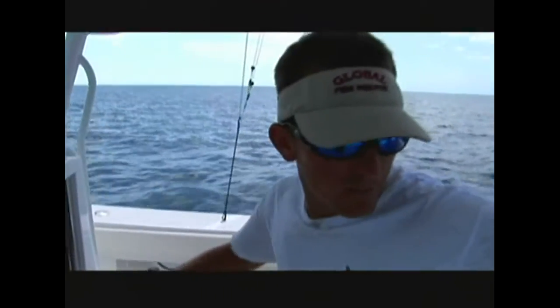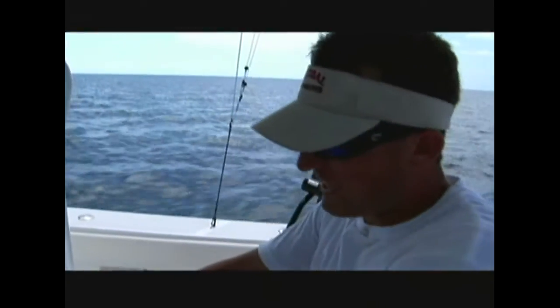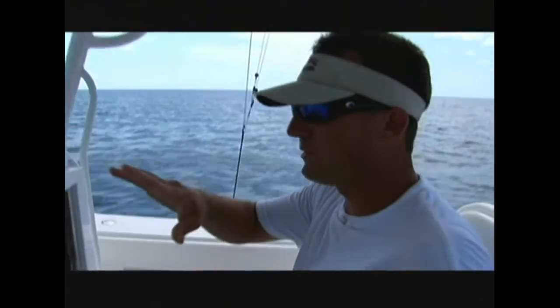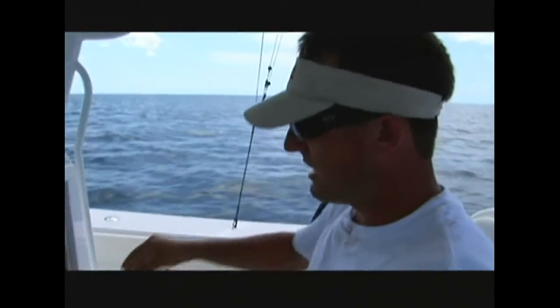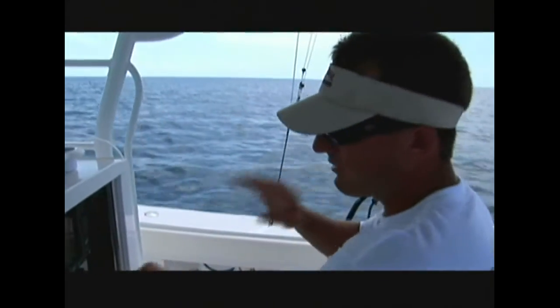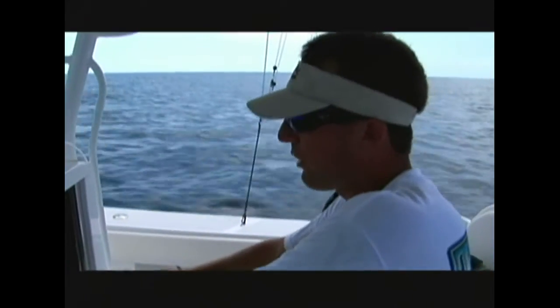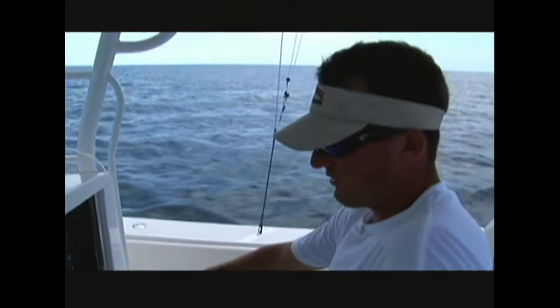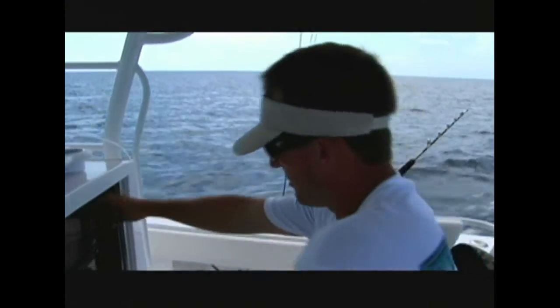I've got the rod and the rod holder hooked up. Whenever I get to the spot that I want to fish on, I'm going to stop the boat. He's going to drop it. We're going to drop it all the way to the bottom. We've got very little current, very little tide, very little wind, just enough wind to keep you from burning up. And the numbers right over here, just marking fish all over the place.